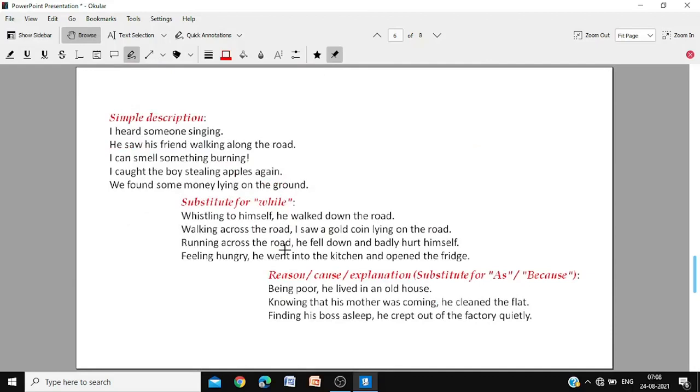When do we use participle? When we want to describe something. I heard someone singing. I heard someone who was singing. He saw his friend walking along the road. He saw his friend who was walking along the road. I can smell something burning. I caught the boy stealing apples. I caught the boy who was stealing apples again. We found some money lying on the ground. The money which was lying on the ground.